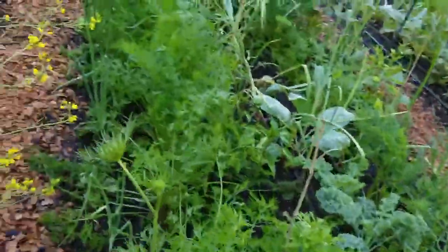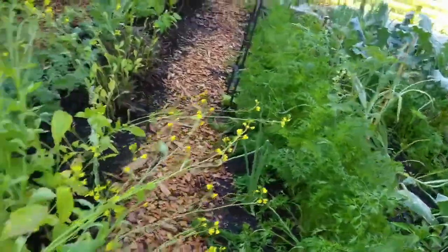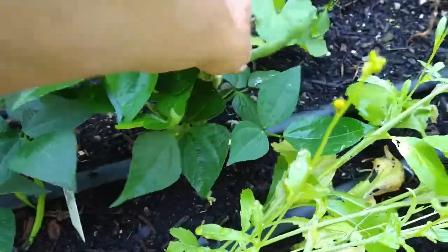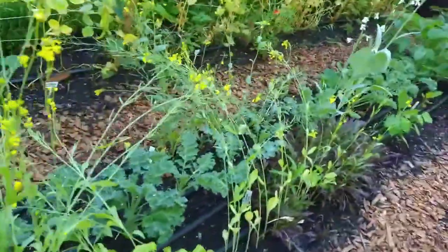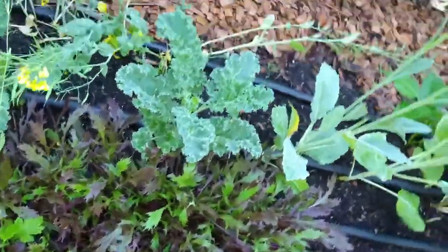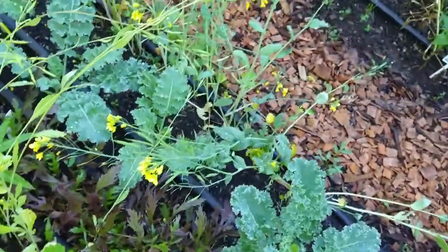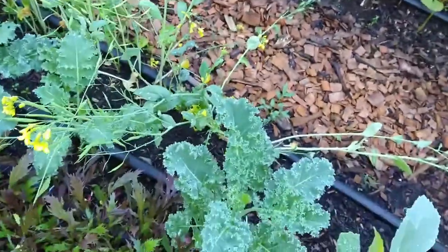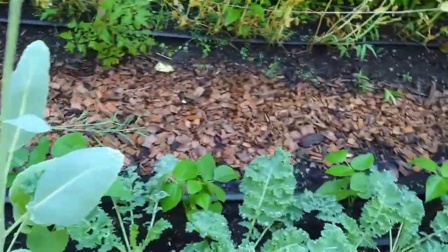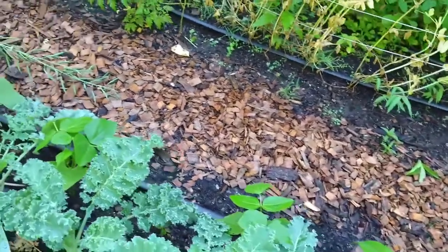So yeah, I'm going to pull a lot of carrots. Got some bush beans over here that are starting to produce. Those are nice flat Italian beans. The Mizuna, I'm going to probably pull some out for salads along with the kale. It's doing okay. I mean, so far, slugs haven't eaten all my kale. The last 2 years, they destroyed my kale.